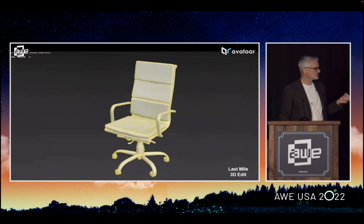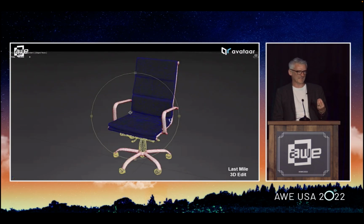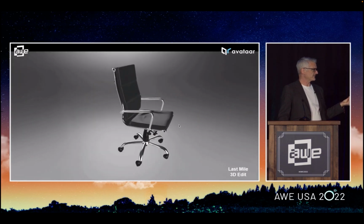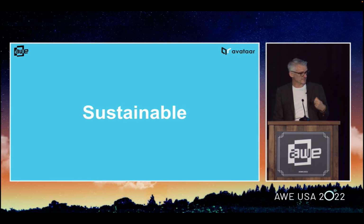And that's a really good thing for an artist, because what all artists want to do is be creatives, not be pushing polys around over and over and over. And if that can help by building it like this, that's a huge thing. So the point being is, with this technology, it does make 3D content creation sustainable.